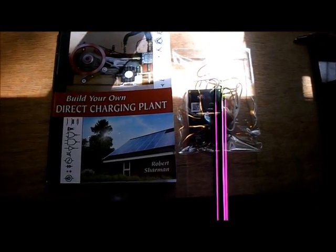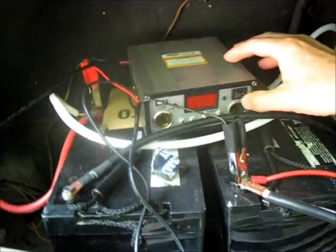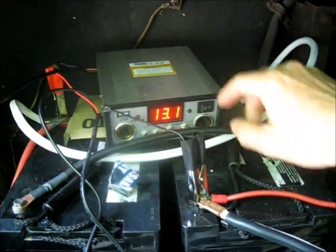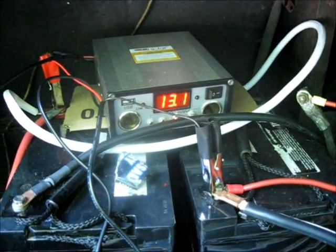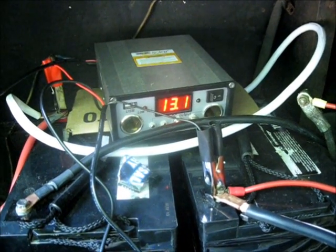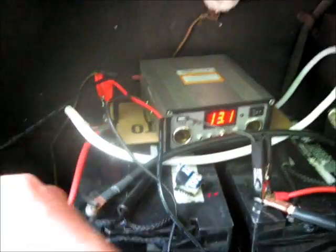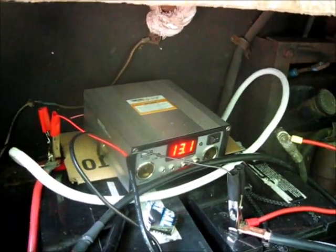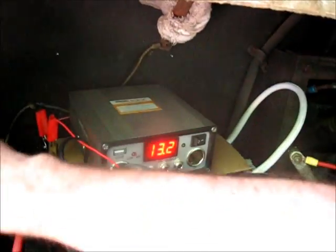Thank you very much. Due to the water dripping down in here to the engine compartment and splashing all over, I put a piece of plastic up. On my battery sitting at 13.1 volts with the sun shining on the solar panels. This is the Harbor Freight controller and Harbor Freight solar panels. Thank you guys, the people who commented and gave me the advice and information about this charge controller.